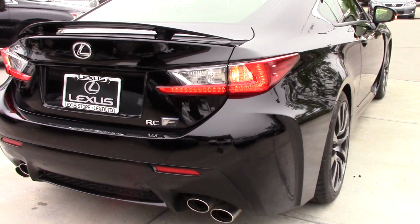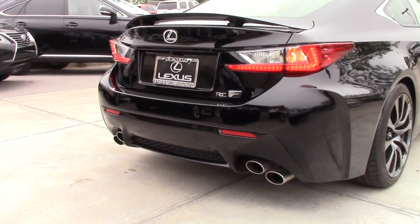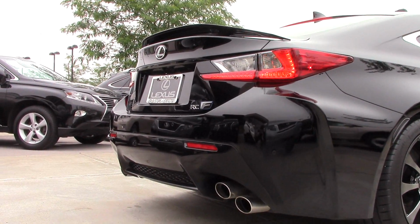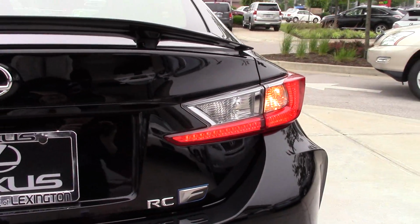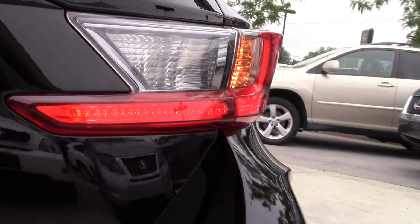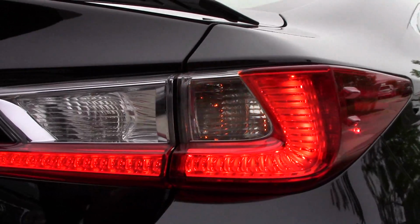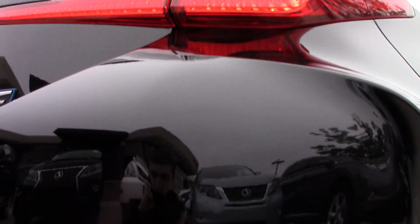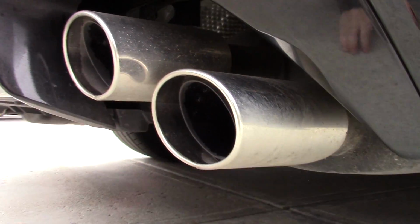The rear matches the front's sinister appearance. One of the most unique aspects of the rear design are these multi-dimensional tail lamps that protrude from the body. The taillights themselves are LED and feature the signature Lexus L-shaped design. A signature for all Lexus F models are these stacked stainless steel quad exhaust outlets.